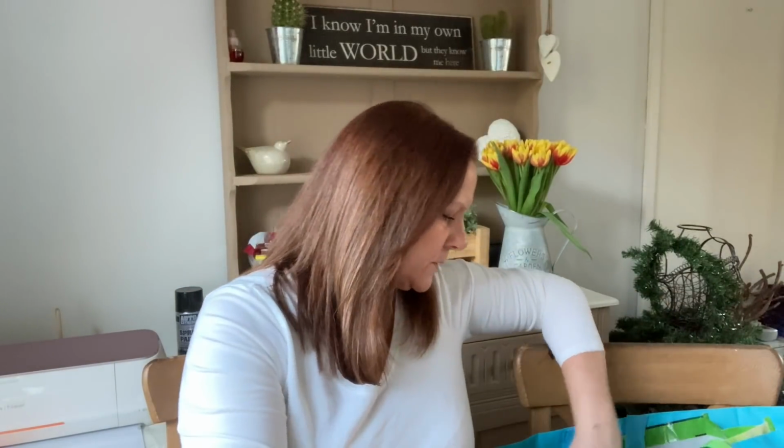Popped into HomeBargains, didn't need loads, but my son started taking vitamin D. I've taken vitamin D for years, which is recommended for a healthy immune system, and it's also recommended in the winter months. Got these for 99p, and there's 90 tablets. They're only one a day, so you've got 3 months in effect. Yeah, 99p, so picked up those.